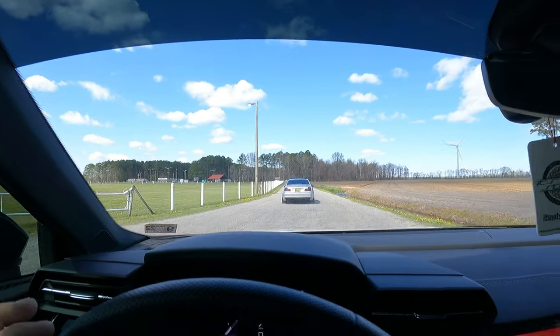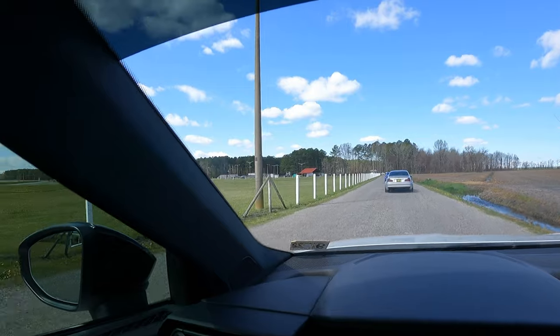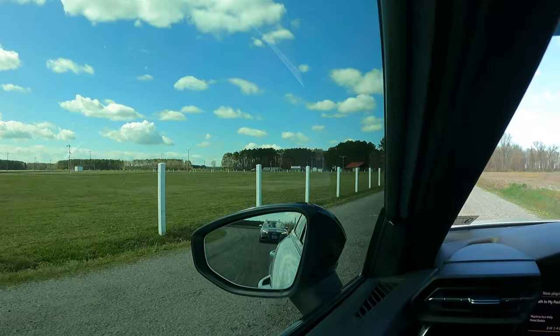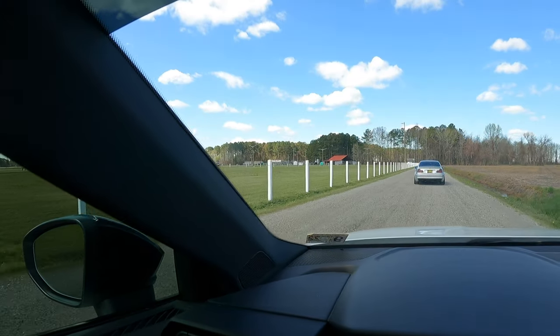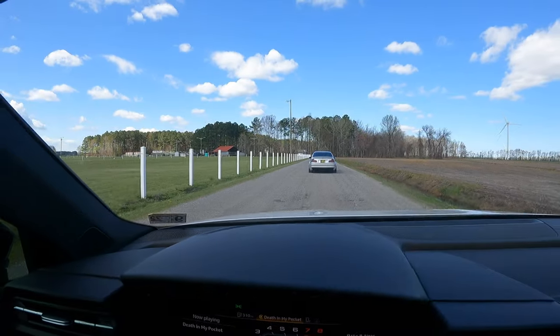Well, this will be a trip to remember. Oh yeah, we are in the freaking boonies, and this is the drag strip. I don't know if we'll ever come back here again. It'll definitely be an interesting day. Oh boy.